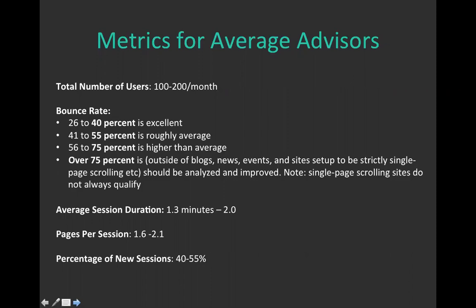The bounce rate, I kind of wanted to go beyond the average and talk about what is good versus not good. So if you have a bounce rate really under 40%, that's excellent by far. If your bounce rate is between 41 to 55, that's roughly average. And then 56 to 75% is higher than average. I was really tempted to just group that 41 to 75 all together and say it's average, but I know people like to see it broken out even further. So, if you get higher than 75%, you really do need to say, okay, this might be a red flag. Let's analyze what's going on and how I can improve it.